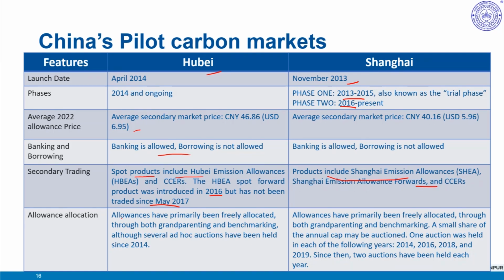The allowance allocation mechanism in Hubei has been primarily free allocation through grandfathering and benchmarking, although several ad hoc auctions have been held since 2015. In Shanghai, the allowances have been primarily freely allocated through grandfathering and benchmarking. A small share of the annual cap is auctioned. One auction was held in each of the following years, including 14, 16, 18, and 2019. Since then, 2 auctions have been held each year.